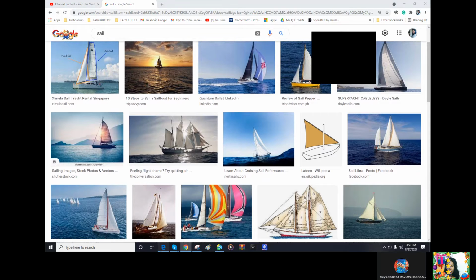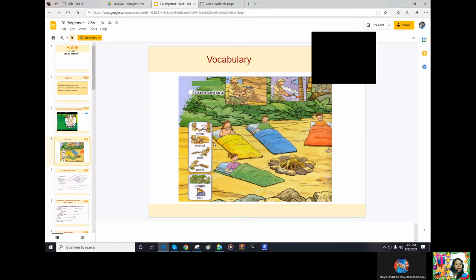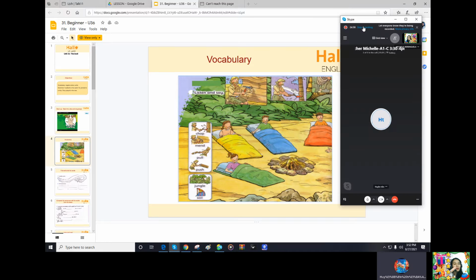All right, so what are the words again? Number one, we have? Chop. Chop, very good. Number two? Mend. Number three? Pull. Very good. Number four? Push. Number five? Jungle. Number six? Sail.